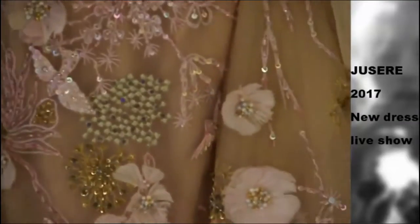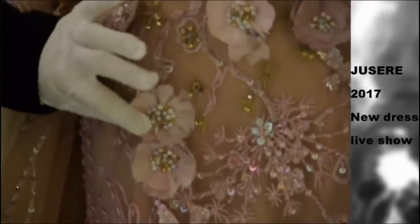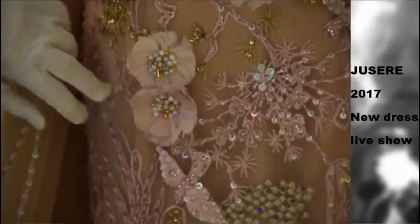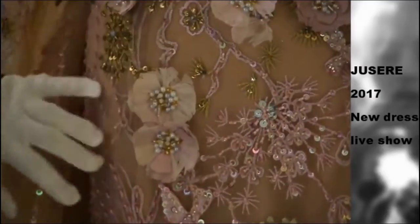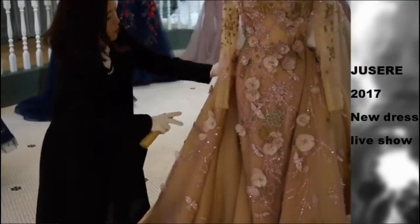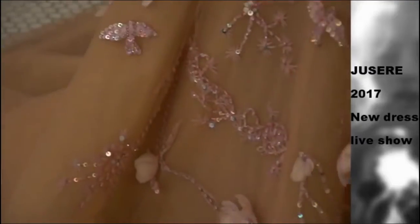And these flowers. Give a close look to those flowers. These flowers are made of feather. And in the center of the flowers are beading work, the pearls, golden pearls and ivory pearls. And for this train, you will love this train. Yes. And we can make this train removable. Okay. Come with me.